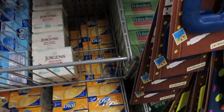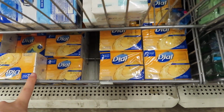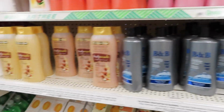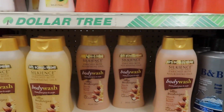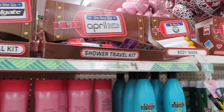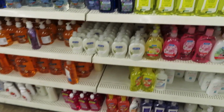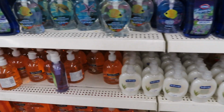This brand, which I've never seen, Coast. There's so many people in here screaming. And of course Dial. So yeah, those are cool. They have some liquid body soaps. None of these are really super interesting to me, but let me know what you guys think of them, because I don't know. And they also have travel size stuff, which is cool. So they have like travel size body wash, Pantene. Yeah. And if you guys need like hand soap, they have soft soap here. A lot of different ones.